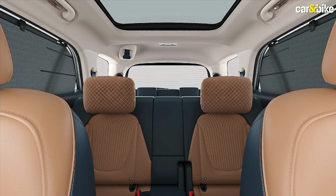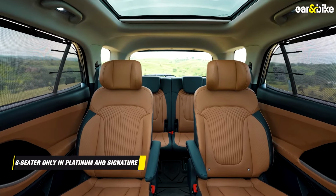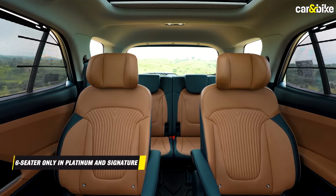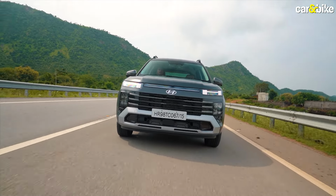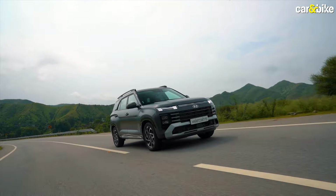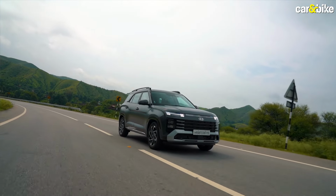Now if you want to buy the Alcazar without the captain seating, that's the 7-seater version, you can buy it across all 4 trims. But if you want the 6-seater version, you can have it only in the top 2 trims, that's Platinum and Signature. Even the automatic derivatives of both the engines are only available in these 2 trims, Platinum and Signature. Interestingly, if you go for the 6-seater version, you can only get it with an automatic.